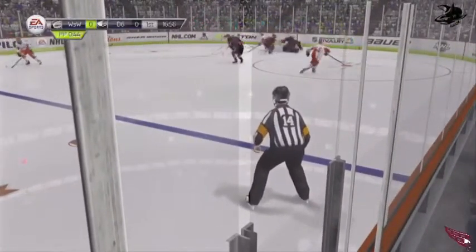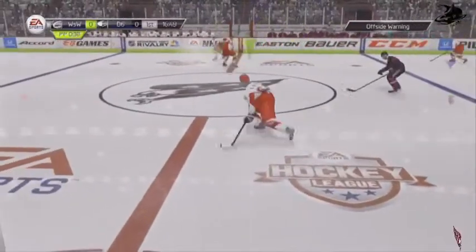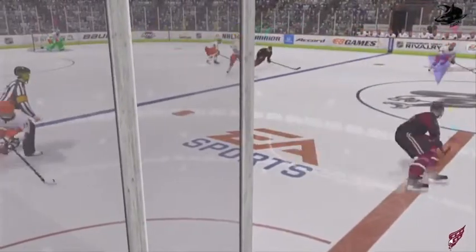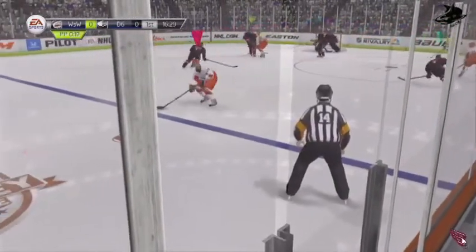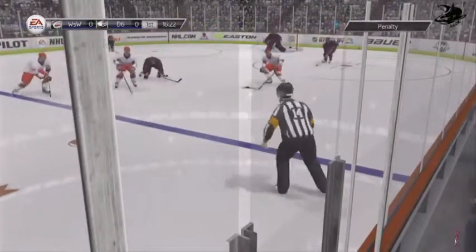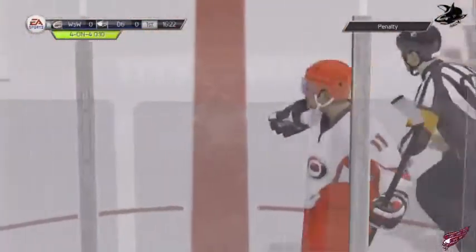There's an offensive opportunity. Oh, did he flash the pad on that? Great save. Wrist shot on, in front, got the puck. I'm up on the play. Jensen's going to go, tripping the call.